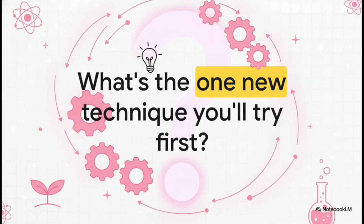So as we wrap up this explainer, I want to leave you with this question. You don't have to change everything overnight, okay? Just look at these ideas and think, what is the one new technique you can commit to trying in your very next study session? Because starting small is the absolute key to building a smarter and way more effective way to learn.